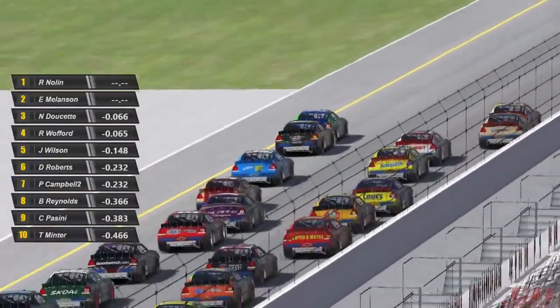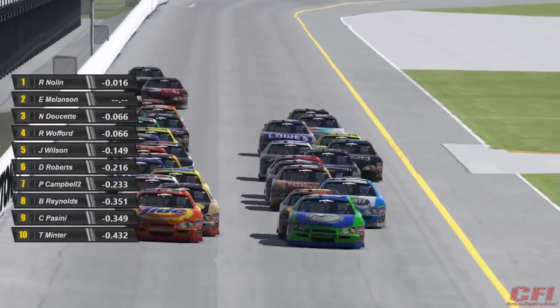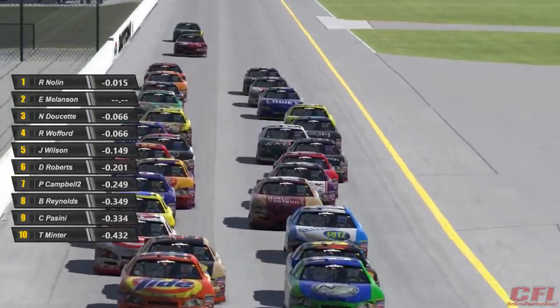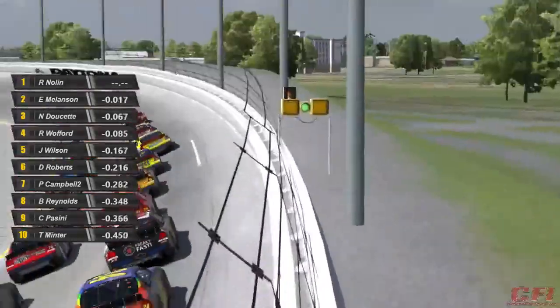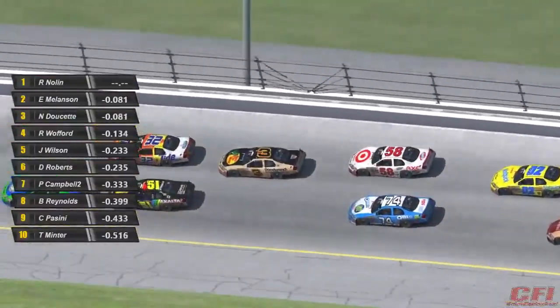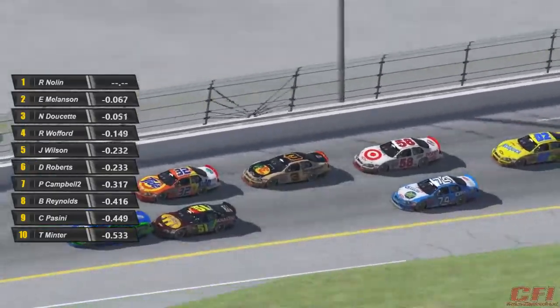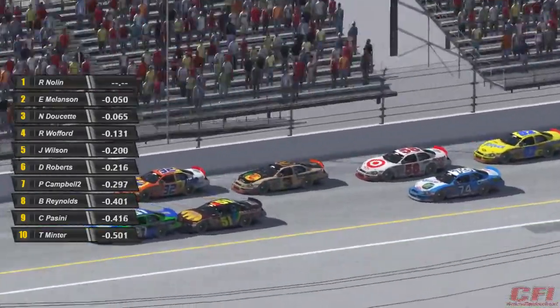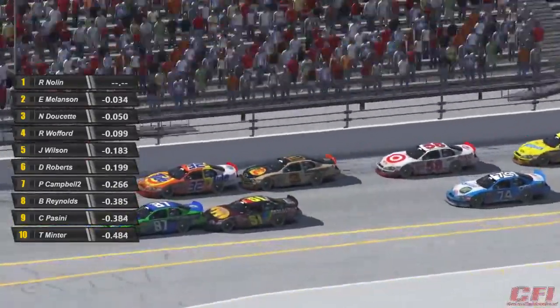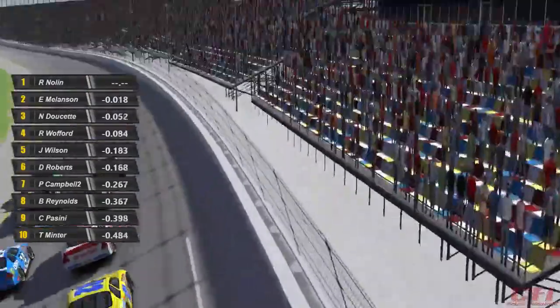But here, especially with the bumpiness coming off of 3 and 4, it's going to be really quite interesting to see if we do get green flag pit stops. It'll be quite a challenge, I would think, to get down on the pit road, especially if you're sitting up on that top line with a car down next to you. It's going to be quite hairy, I would imagine, coming onto the pit road.